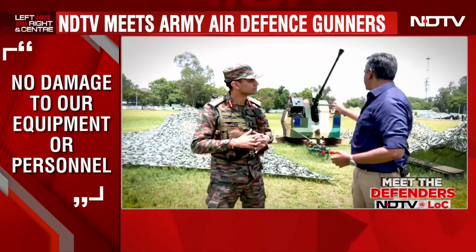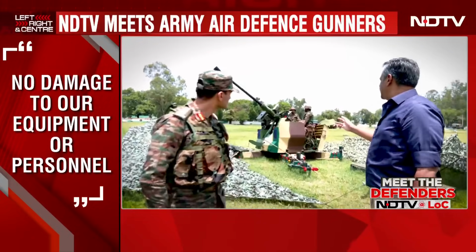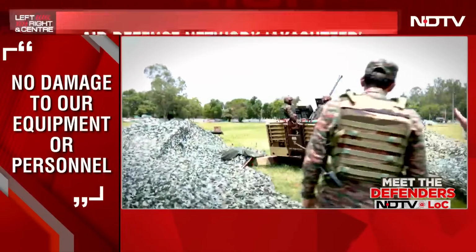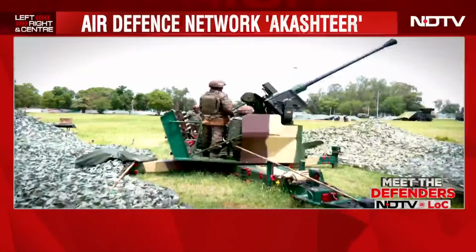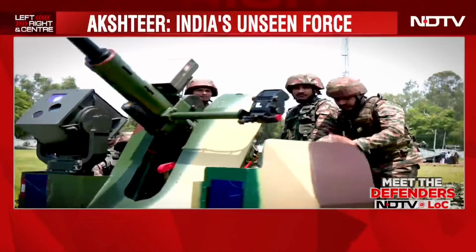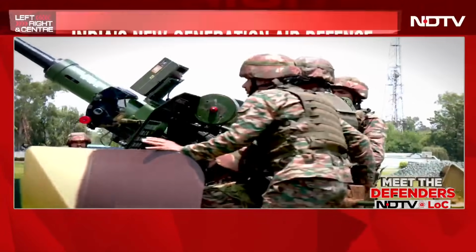Yeah, and this is an L-70 gun. Correct. Let's walk a little bit towards it. It's been with the Indian Army for a long period of time, but it's been upgraded as well. As I understand it, you're able to see targets out at night. Crews like this would be on hair trigger alert, right?